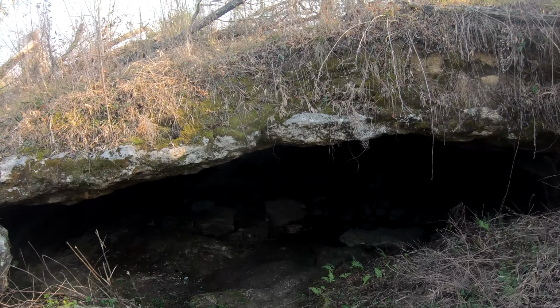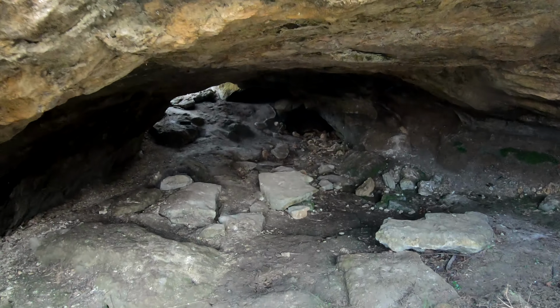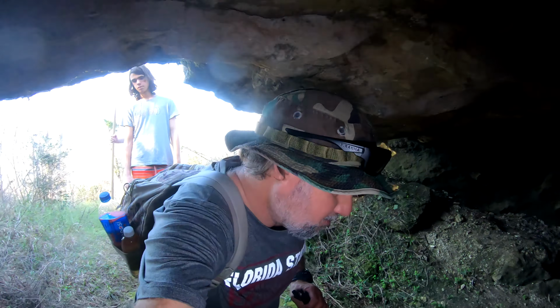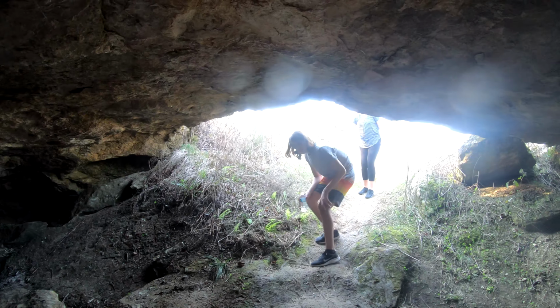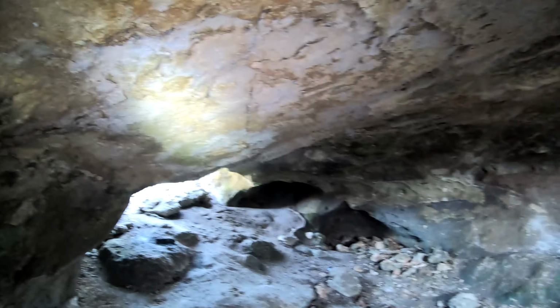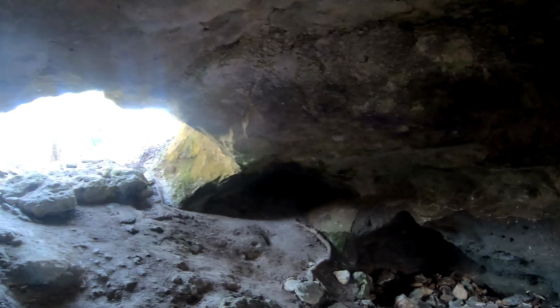The Alamo Cave is known as a natural land bridge. It has two openings, therefore you can traverse from one side to the other. This often occurs in rivers in Florida, where the river actually goes underground and comes up on the other side. Always watch your step going in caves. They can be very slippery in spots where water condensates.